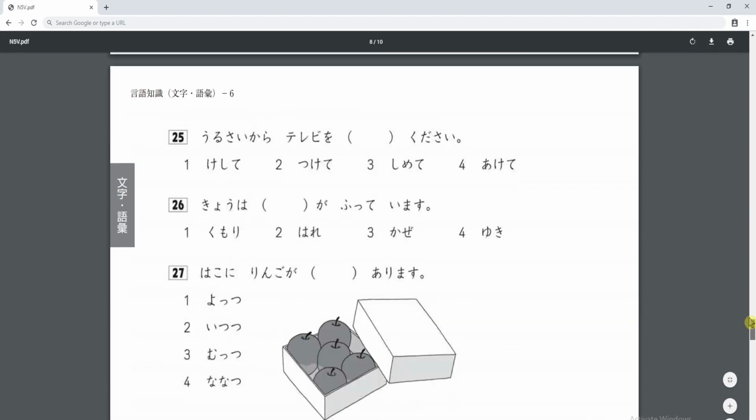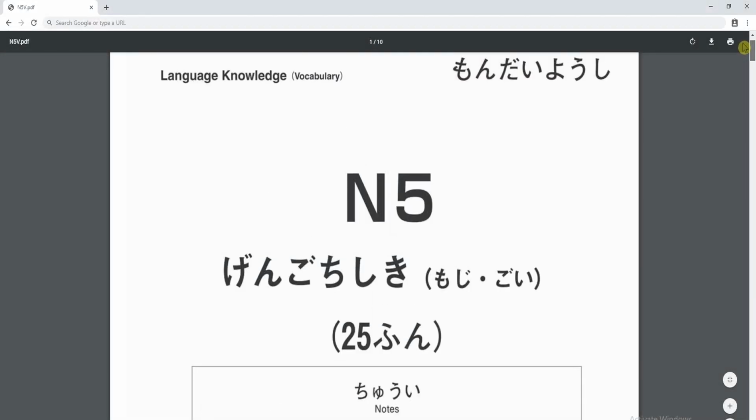And that concludes this practice paper for the JLPT N5 vocabulary section.